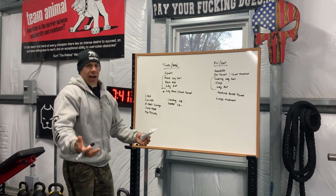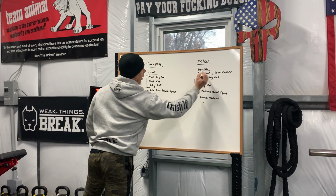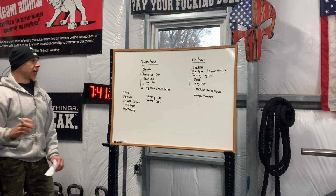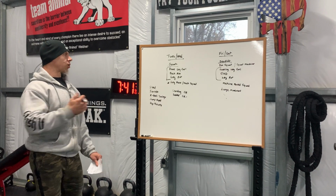Now, the main difference between that and what I'm doing now, or what I've been doing going back over the last 6 months, is that these 2 movements are no longer really the centerpiece. I did a lot of barbell squatting and I always included deadlifts. Those 2 things are not true. So I have been reincorporating squats.